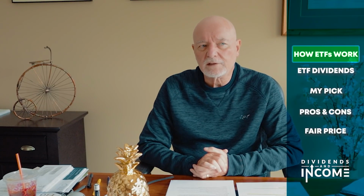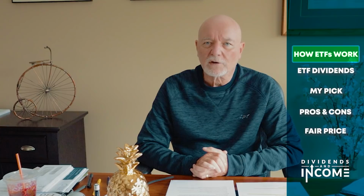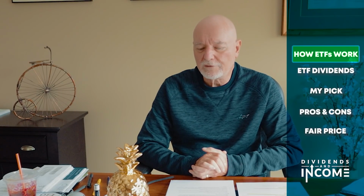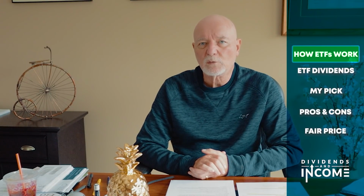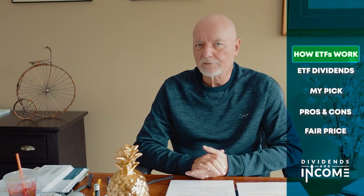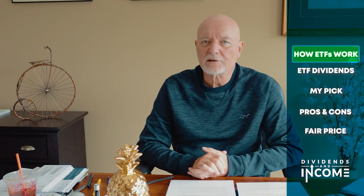So the trading of an ETF share and the trading of a stock share, from your point of view as a shareholder or as an investor, will look exactly the same. The F stands for fund, meaning that an ETF is made up of multiple holdings. It is, in essence, a ready-made portfolio. So you can buy one share of an ETF, and in buying that one share, you're getting slices of shares of all the stocks that the ETF has in its portfolio.